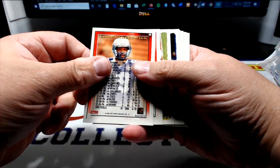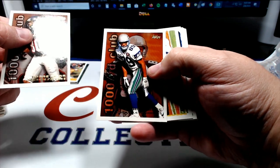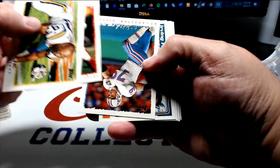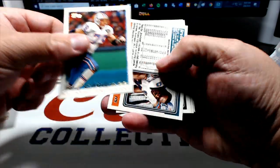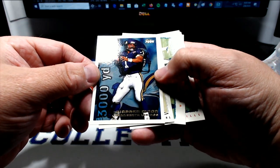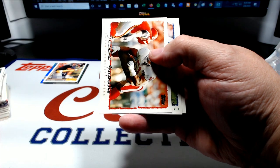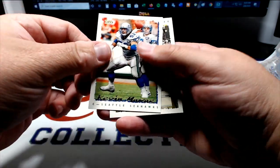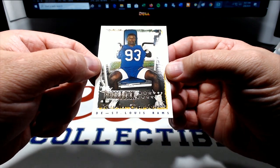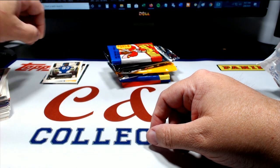95 Topps. Okay. Phone's just going crazy over there. 100-yard club of Andre Rison and Brian Blades. John Randle. Eugene Robinson. William Floyd. Ray Childress. 3,000-yard club, Warren Moon. Albert Lewis. Irving Fryar. Phil Hansen, Jesse Sapolu, Kevin Mawae, and draft pick Kevin Carter for the Rams. He actually ended up being a pretty good player. Not a bad card there. We'll put that as an eligible card up there.